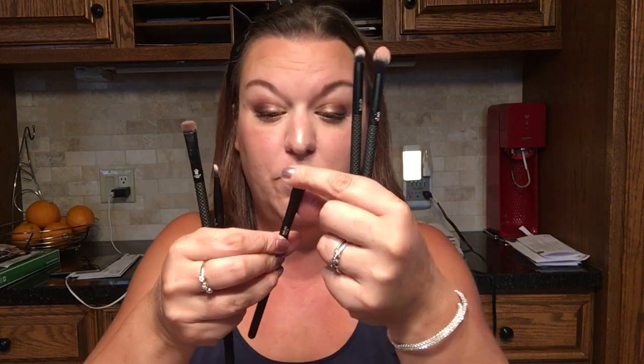I'm going to continue using them, and I'm excited because there's one that I didn't use, it's just like a flat shader brush. Definitely use that. And I like how they're nice and small, they're compact. You can take them with you if you need to.